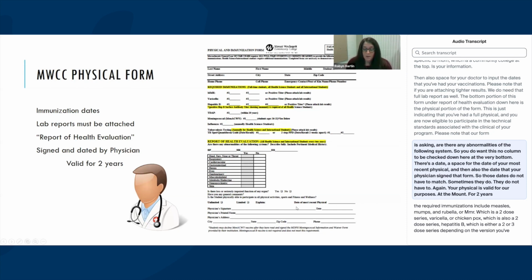Down here at the very bottom, there's a space for the date of your most recent physical, and then also the date that your physician signed that form. So those two dates do not have to match. Sometimes they do not have to. Again, your physical is valid for our purposes at the Mount for 2 years.